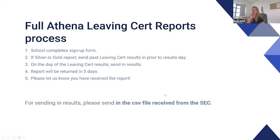full process here is you sign up with our sign up form. We can send you that link if you need it. If you're going for a silver or gold report, which is a year-on-year analysis, I'll show you a quick look at that shortly. You'll need to send us any prior results, so any results prior to 2024. And then on the day of the Leaving Cert results, you send in your results for this year, which is obviously tomorrow at this point.